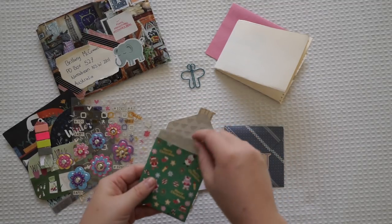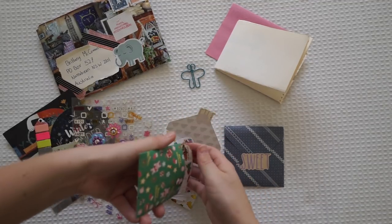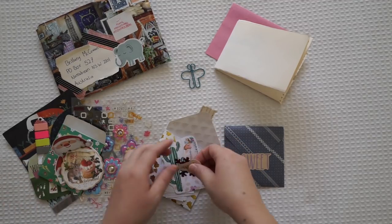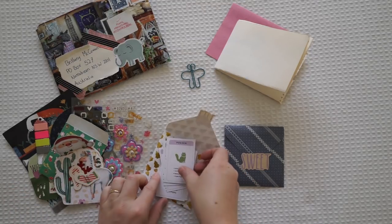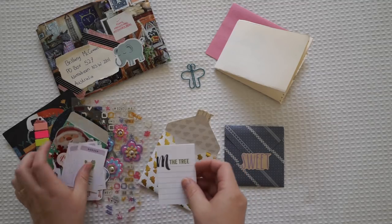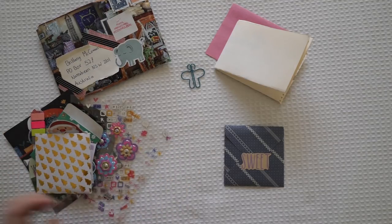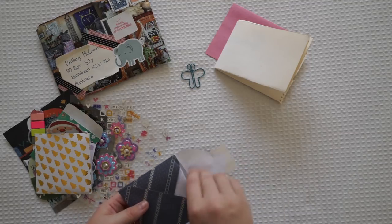Oh, that's a really cool Christmas bag. I love that. Oh, how cute are these animals? They're so adorable. Oh, some more Christmas goodies. Yay! I might make another Christmas journal with me. Merry Christmas. Oh, I love these. Oh, the Christmas llama. And what are these? Oh, that's cute. Very, very cute. I love all those Christmas goodies. And even this bag's adorable with all the shiny Christmas trees on it. There's so much more in this envelope than I originally thought there was.